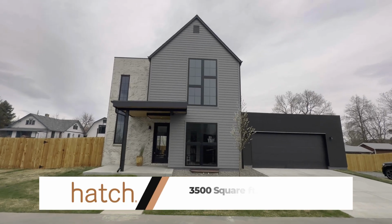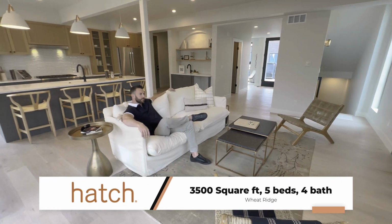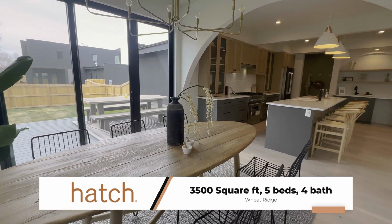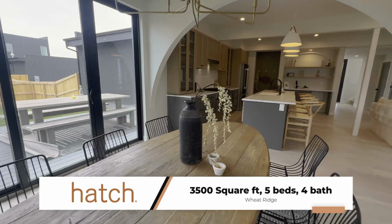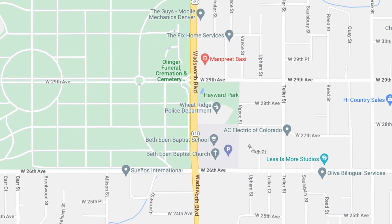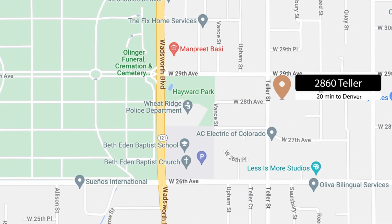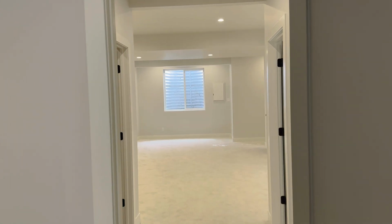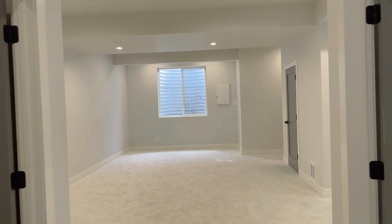So today we're rolling through a phenomenal spec home. This is a custom build and listed by Realty. This is 2860 Teller Street. This location is great. It's right off of Wadsworth and 28th. You're about 20 minutes from downtown Denver, about 15 minutes to the Highlands. This is a spec home that was just finished up not too long ago. It is available right now. It's move-in ready. It's got all the bells and whistles.